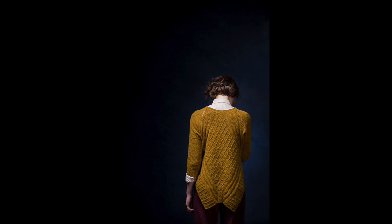I love the front, the way that it has that unusual hem shape, and I think it's probably going to be a very interesting construction to knit. And of course the chain link cable detail, sort of texture to the main part of the sweater, reminds me of honeycomb, which you know I'm all about that.